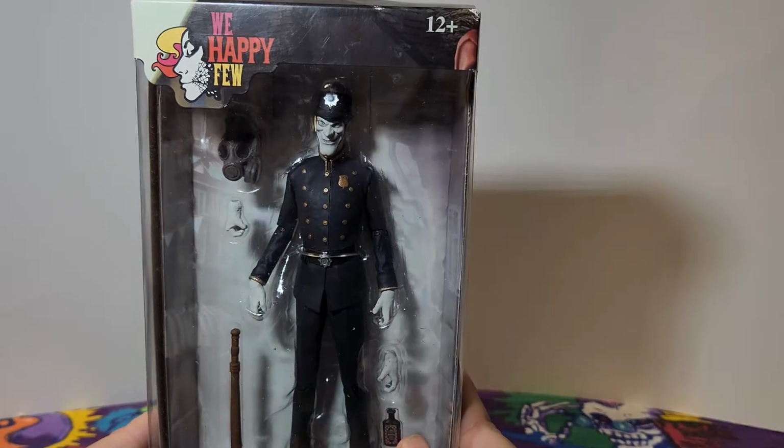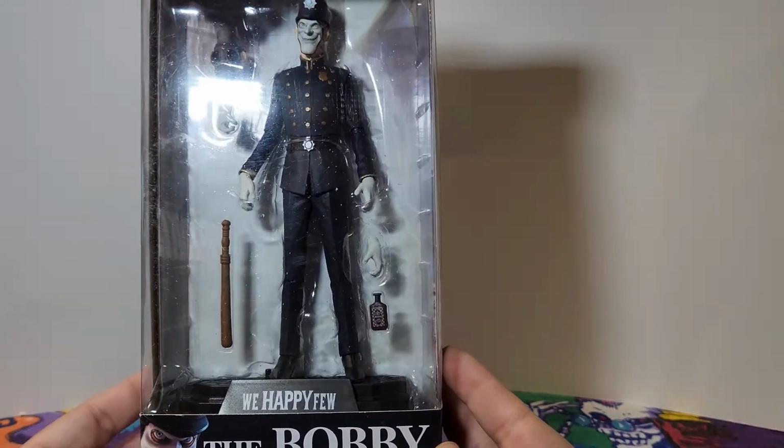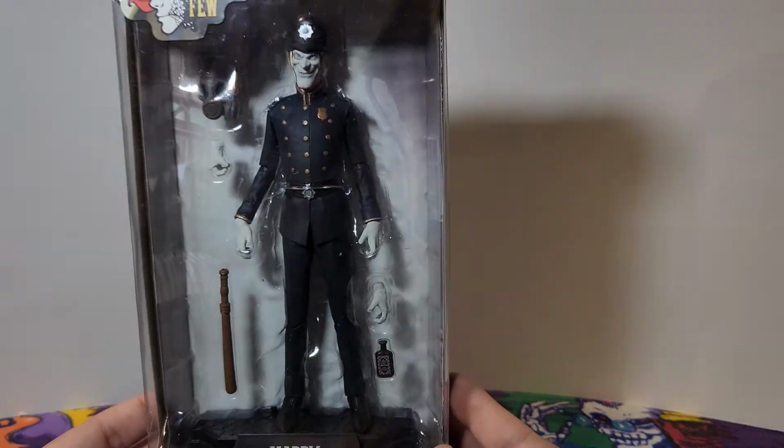Just one I was not expecting. I was looking for DC Multiverse, then bang, here it is. And I was like, holy shit, this figure looks awesome. I've got to get it.